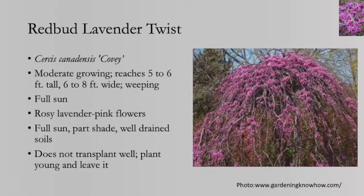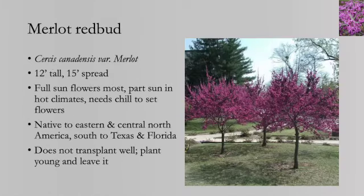Lavender Twist, the Cercis canadensis Covey, reaches 5 to 6 feet tall. Weeps, has 6 to 8 feet width. Full sun. Rosy lavender pink flowers. Again, full sun gives you the most flowers. It may need some shade from our blistering hot sun. And as I said, the consistent theme: it does not transplant well. Plant it young where you want it to grow and leave it.